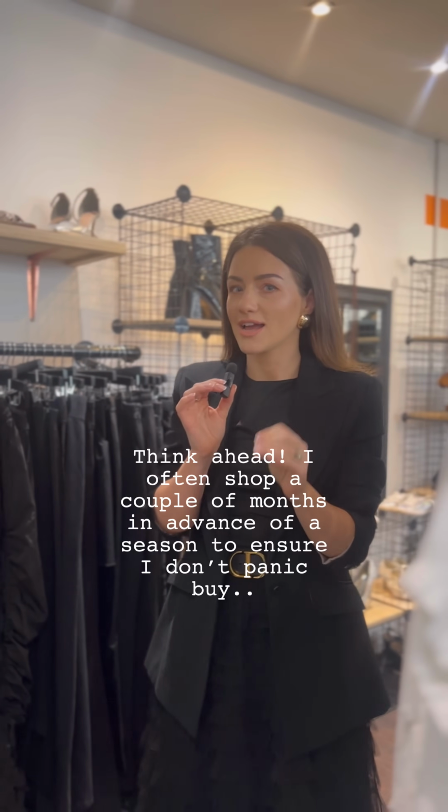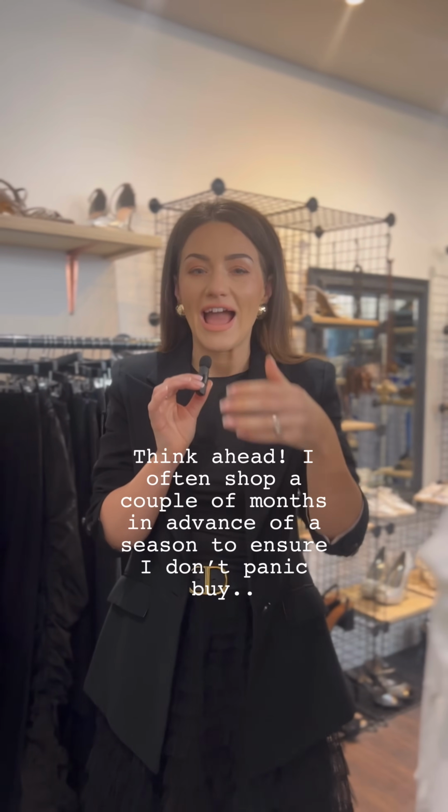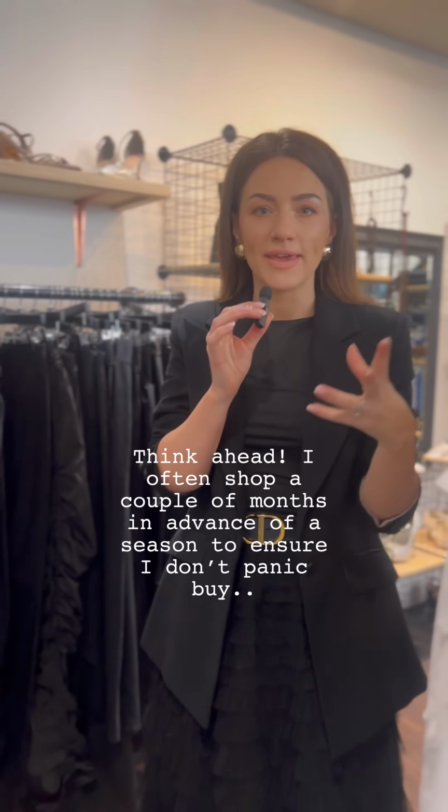Now, something else to consider are the seasons. Something that I like to do is actually to shop ahead of the season. The reason for that is in those peak seasons, a lot of, let's say, the summer pieces are going to be shopped in summer. If you're smart, shop ahead and get those really good items ahead of the season so that you get the first pick.